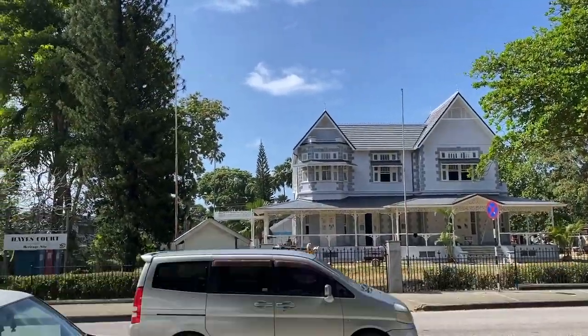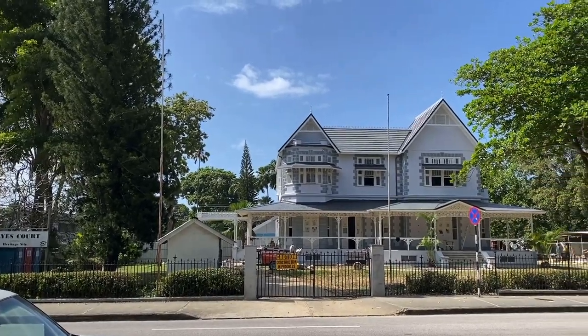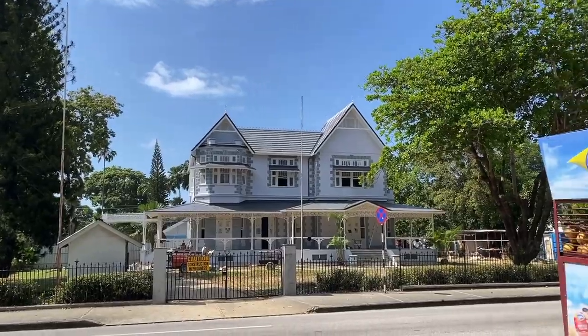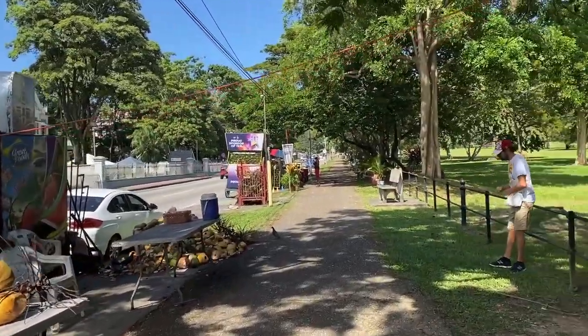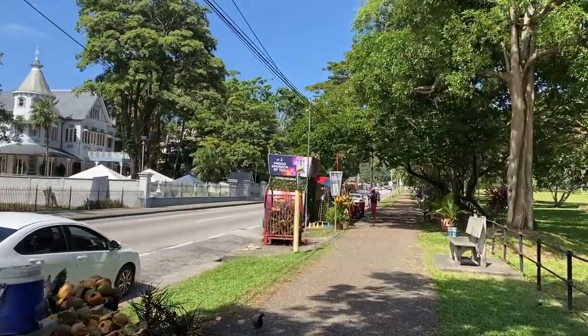This is one of the other ones of the Magnificent Seven. It's called the Hayes Court. I think it's still being restored because of construction in progress. And another coconut seller. We are continuing to walk until we see the Scottish castle.